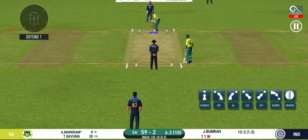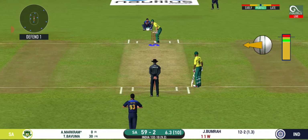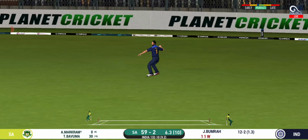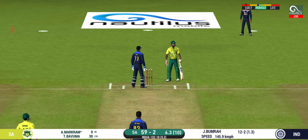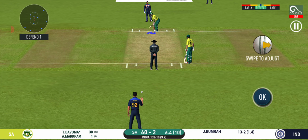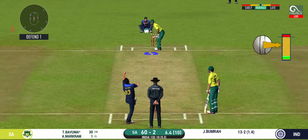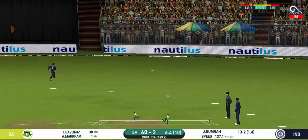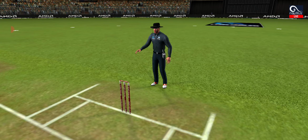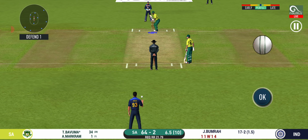Batsman getting ready to face his first ball. Nudges it for a single. They should look at varying the pace a bit. It is getting too easy for the batsman. That is four. Timed to perfection. Oh, he has got a wide range of shots. What is he going to do next?